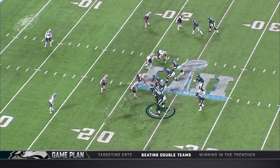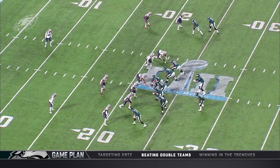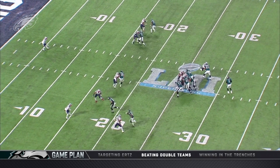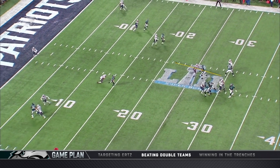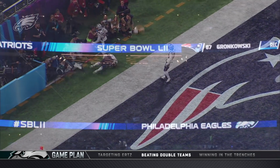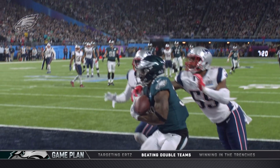Ertz is going to be doubled or bracketed, and they take Devin McCourty, number 32, who's normally the free safety, and he is part of the bracket. But of course, what that does, yes, you may take Zach Ertz out, but on this particular play, you get one-on-one with Clement, and this was a big play in the game. But it all resulted from the fact that Zach Ertz was bracketed because he's the player that Bill Belichick viewed as the most important in that situation.